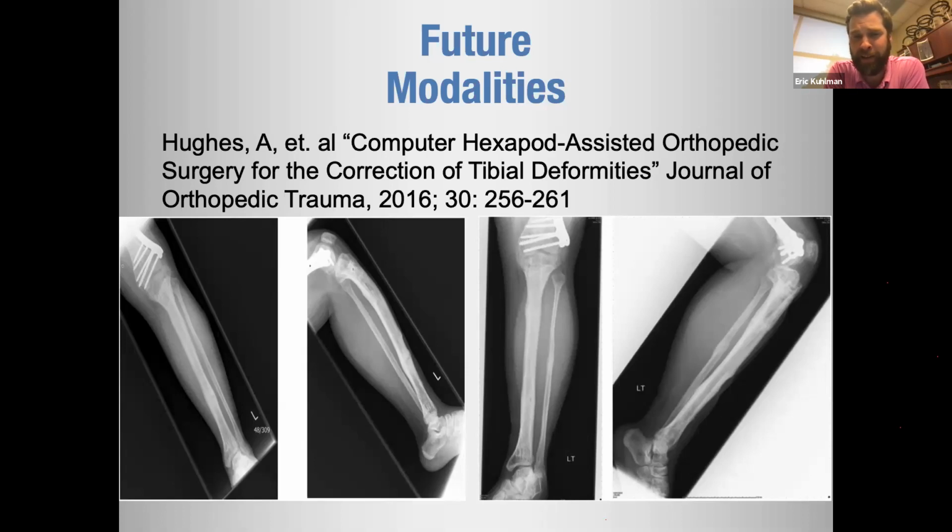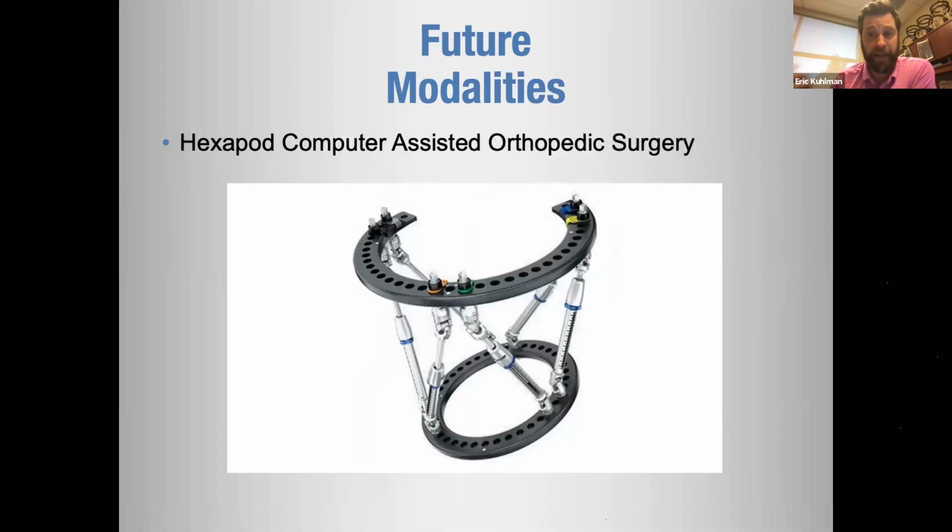I think they had maybe one complication with a pin track infection. But once again, even in our trauma colleagues, if you're keeping this on for a long period of time, you're essentially guaranteeing that patient a pin track infection. How this is becoming a future modality is that we're now able to do this for the foot and ankle. We're able to plug that Charcot deformity into a computer, put the frame on, and do minimal bone cuts, almost a minimally invasive surgery.